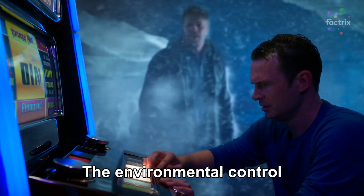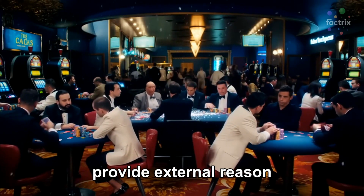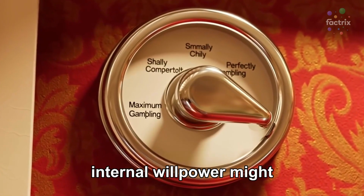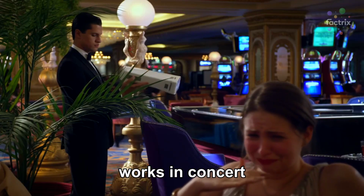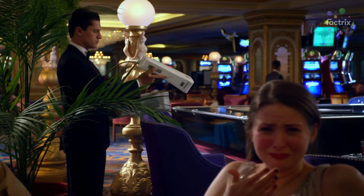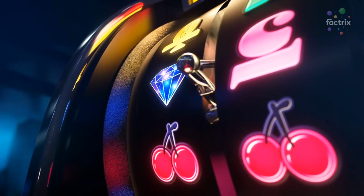The environmental control removes natural cues that it's time to stop and rest. Uncomfortable temperatures would provide an external reason to leave that internal willpower might not provide. The climate manipulation works in concert with other environmental controls. The result is gamblers staying far longer than they would in less controlled environments.